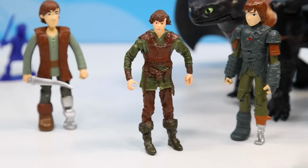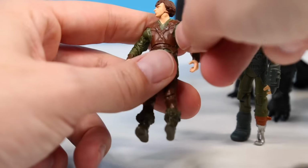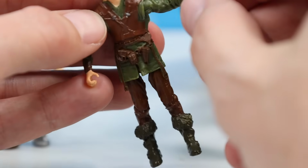As for articulation, what did we see earlier here? Do we have head rotation? Head rotation, shoulders that move and probably hinge out, I believe. Yeah, oh, I'm a little wary of his construction.